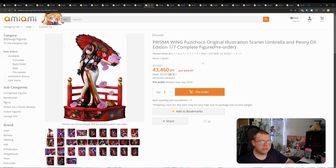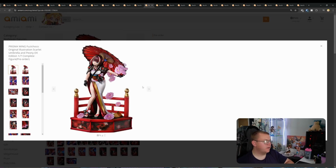Fuzicho original illustration, Scarlet Umbrella, and Pion the DX edition, 1/7, 43,460 yen. Coming out in September 2025. So this one's the DX version. Looks like you get a sort of elevated stand base, very nice umbrella.